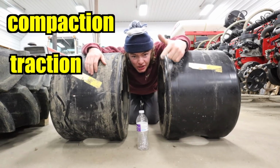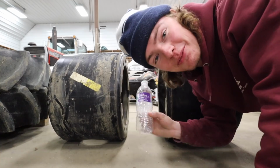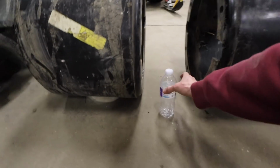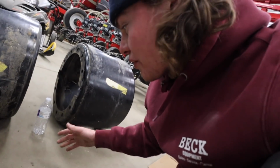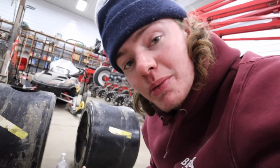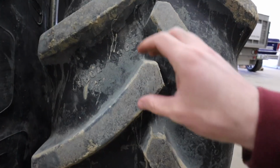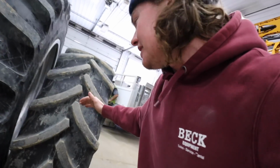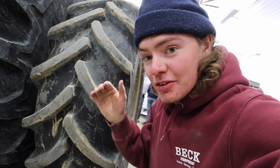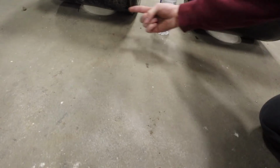Compaction, traction, and ride. Whoa, Cole, what do you mean? Right here with the duals, we can see it's not running over the corn. That is correct. We are not running over the row of corn, but in between the rows is getting ran over, and that gives us what's called sidewall compaction. As the corn's growing down, it actually grows out, so it's growing into the compacted area. And since the old duals are a lot smaller than the new floaters, these have less surface area, meaning more weight on a smaller spot. So that means we have more sidewall compaction.